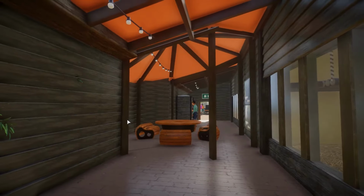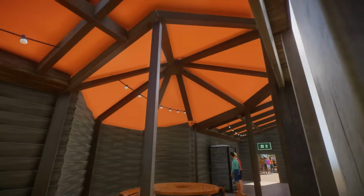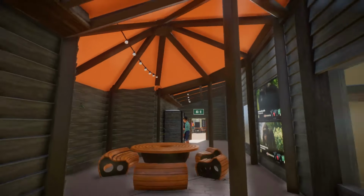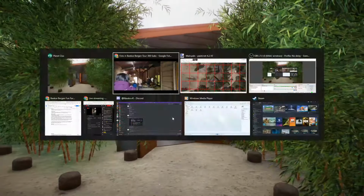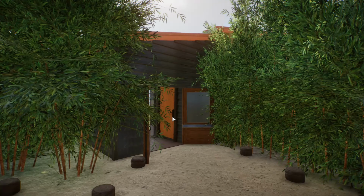But yeah, here is the inside, and we've got a little vending machine over there. We've got the roof, which is a super complex shape, but yeah, one of the main reasons I redid the roof is because this thing was a mess, but now it looks really nice. And overall we've got a very similar layout, because that's the entire point, of course. And then here we have the entrance with the open doors, like that.